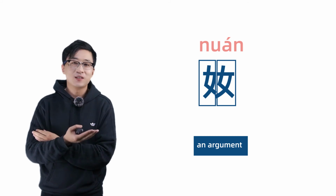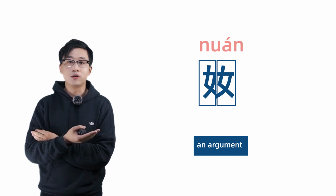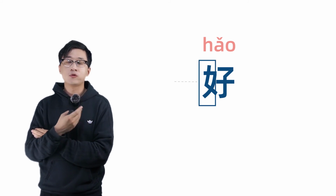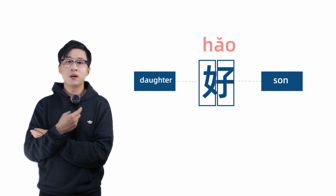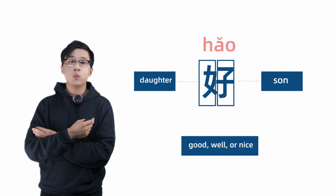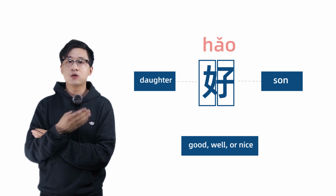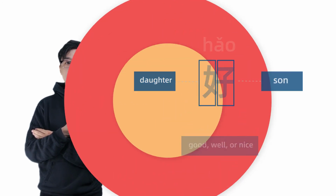卵, 2 women. That is going to be an argument. It's pretty prejudiced, but easy to remember. 卵, argument, or to argue. 好, a woman and a man. In some cases, women, 女, also means a daughter, and 子 also suggests a son. So a daughter and a son, that's good. Yes. 好 means good, well, or nice. So in the Asian word maker's mind, to have a son and a daughter together means super good. And therefore this character was made.